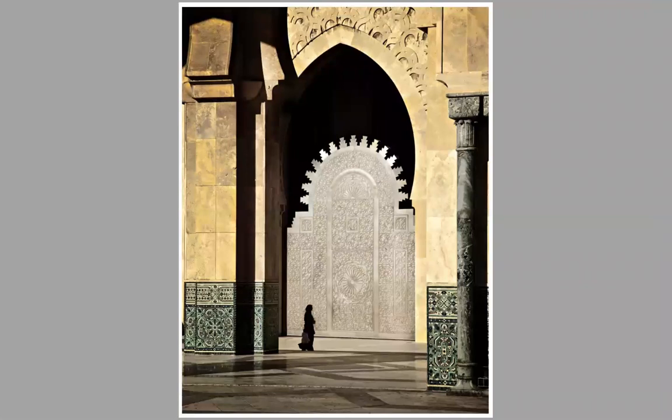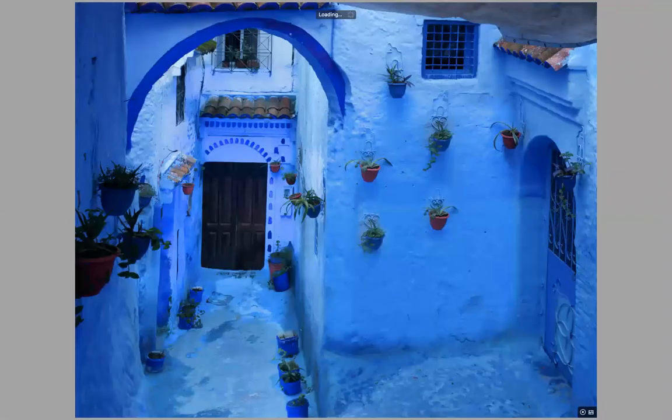And the outside of the mosque is just as spectacular. Look at that incredible brass work on that door, and the inlaid tile on the right and left. There's just so much to see in Casablanca.